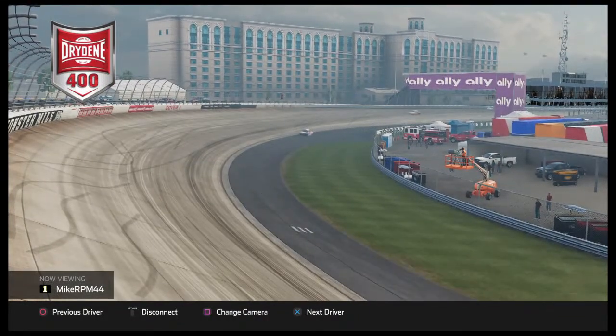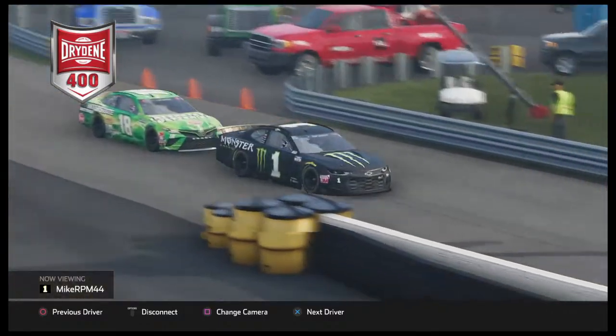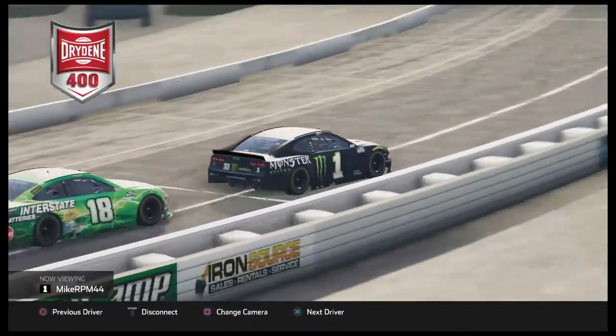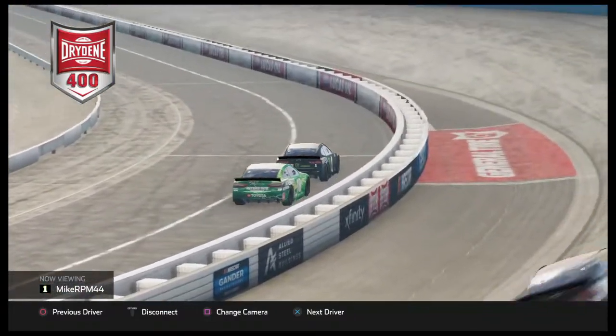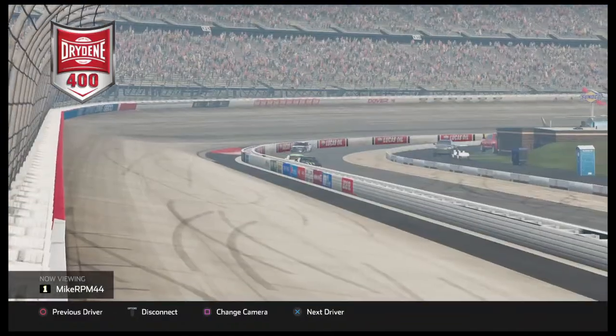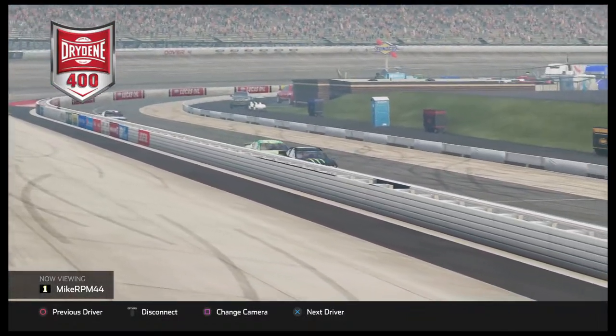Both he and the 18. Ooh, the 18 really hot, but did a great job staying on the back bumper of that 1 car there as he enters pit road to complete his last stop of the day. Behind him, Holcomb in that 37 car is in. Yep, Holcomb got onto pit road as well.